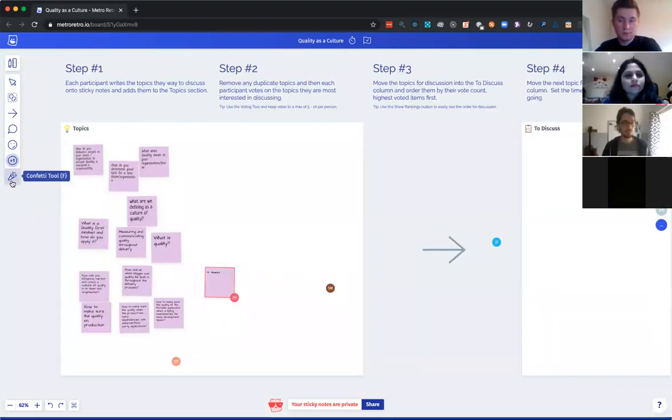If you want to have a little bit of fun while we're doing things, you can do this for confetti thrown around, because why not?